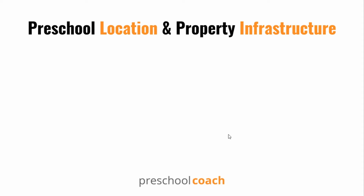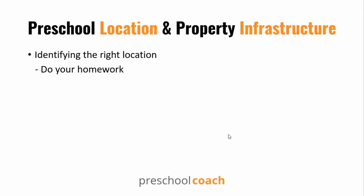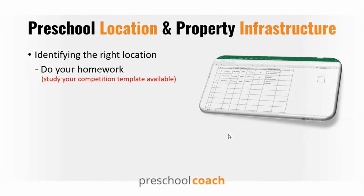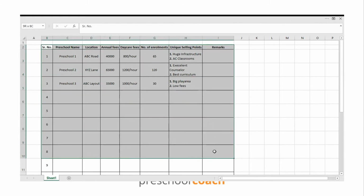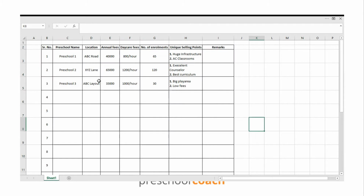To start the process of identifying the right property for your preschool, the first thing you got to do is download the Study Your Competition template. Before you start identifying a property, you must know which are the localities where you will have maximum potential. And to identify this, you will have to do your homework and study at least 8 to 10 preschools that are running in a radius of 2 to 3 kilometers.